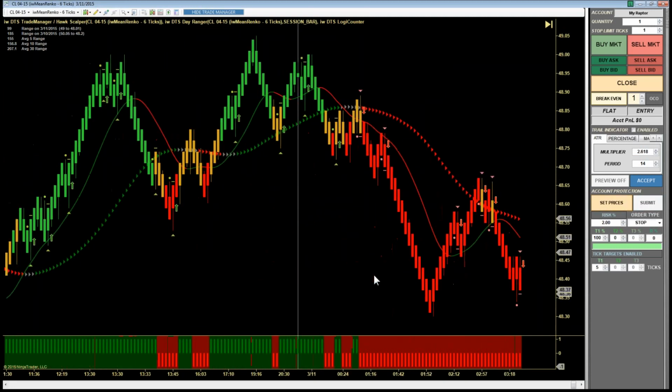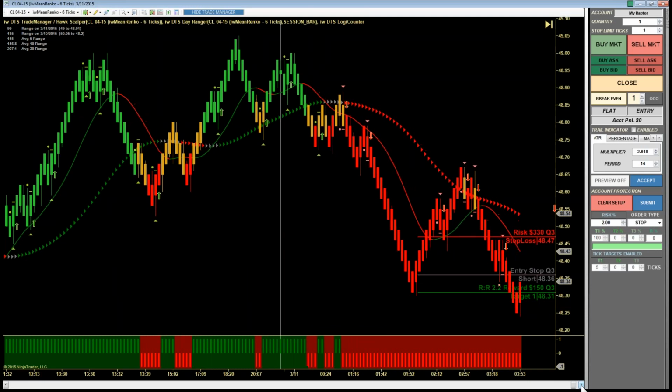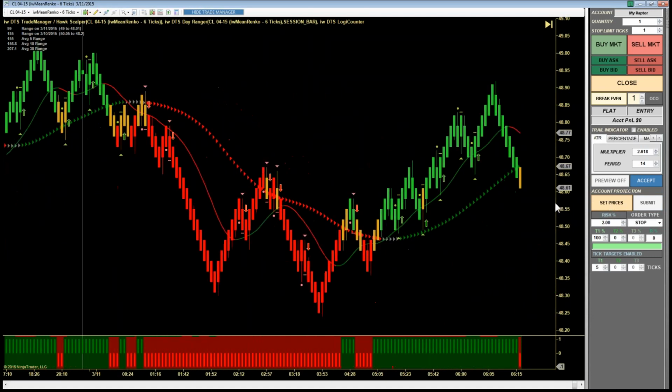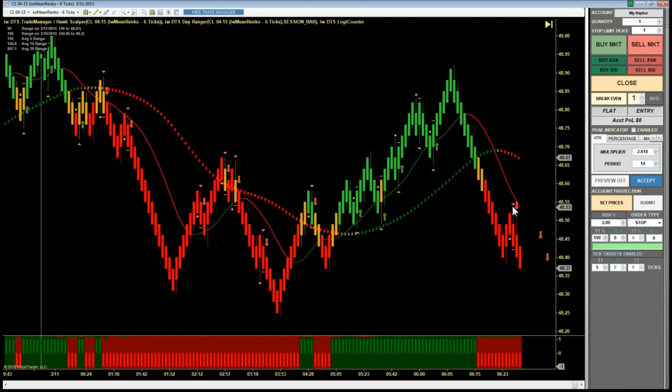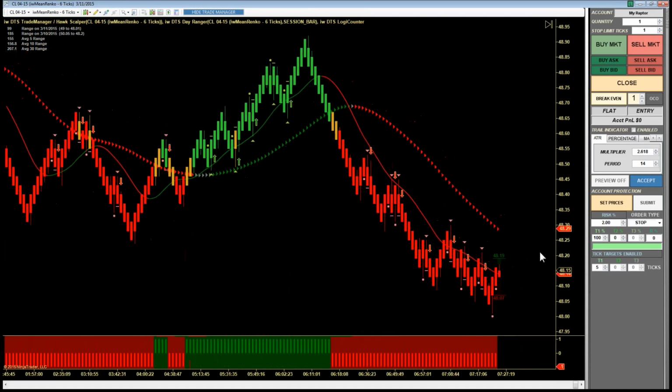Here's a first micro macro cross to the downside. Did we get that one? Boom, 5 ticks, another $150. So there, within 3 trades over the span, well, that one came in the wee hours of the morning. But over 3 high probability signals just in one market, right? That's the key.